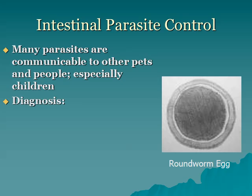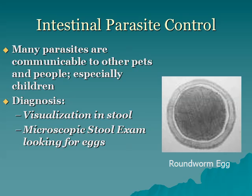Parasites are communicable to other pets, and they're usually transmitted through the ingestion of feces. They can even be transmitted to people, in particular children who are walking around in areas where the dogs have gone to the bathroom. In order to diagnose this, we can either visualize the worms in the stool, which is only common in tapeworms or roundworms, or we do a microscopic stool examination looking for eggs. This picture on the right shows a roundworm egg, which tells us there are roundworms living inside of the body. For Giardia detection, we have a commercial test that can be run in 4 to 5 minutes in the hospital.